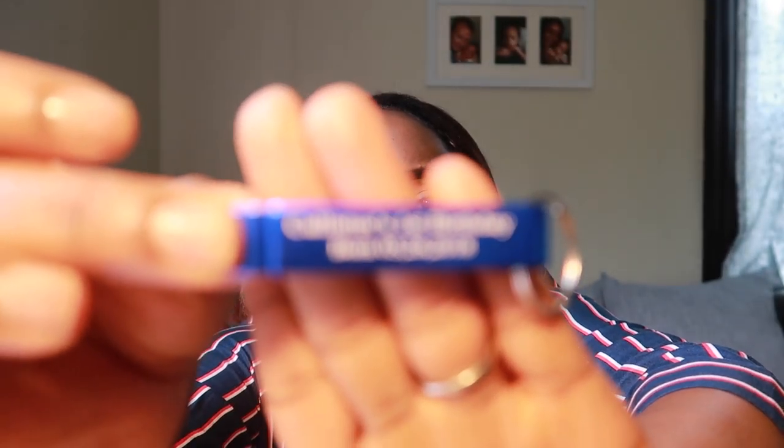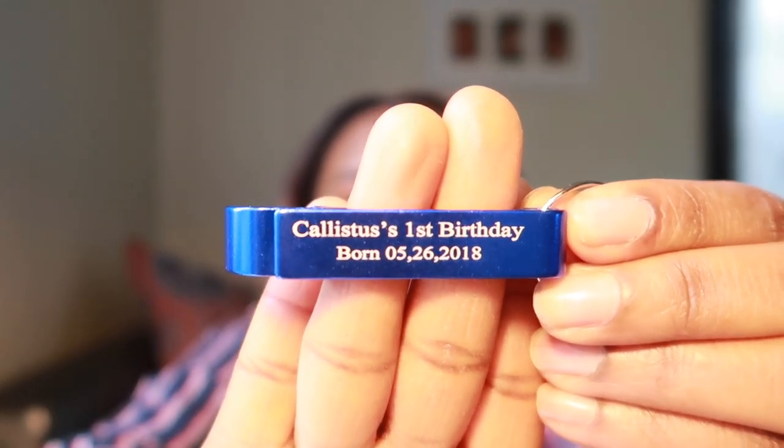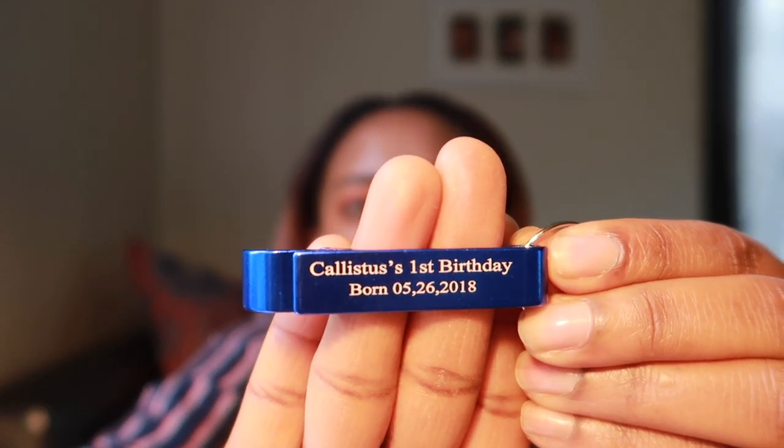And what is this saying? Hold on a sec, I want you guys to see. This is saying Callistus's first birthday, born 5/26/18. So it's like you tell them what you want them to write on it, like a customized thing. You tell them what you want them to put on it, then they'll put it on for you. Come on, I want that camera to focus. Oh, there we go. So this is it. Callistus's first birthday, born 5/26/18.